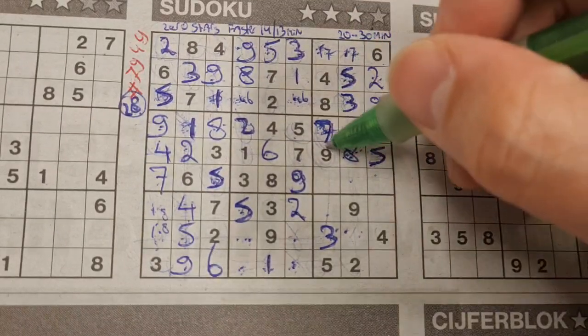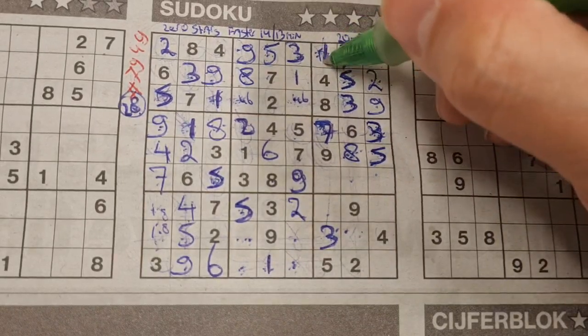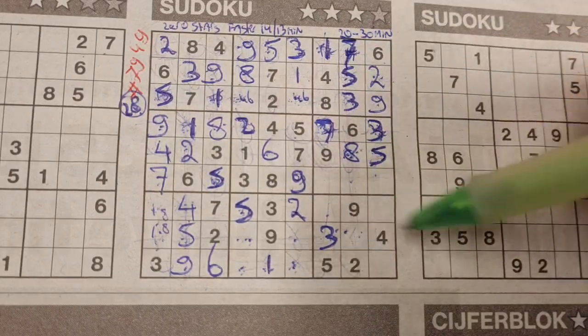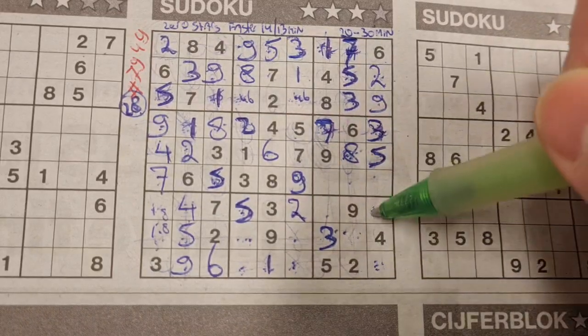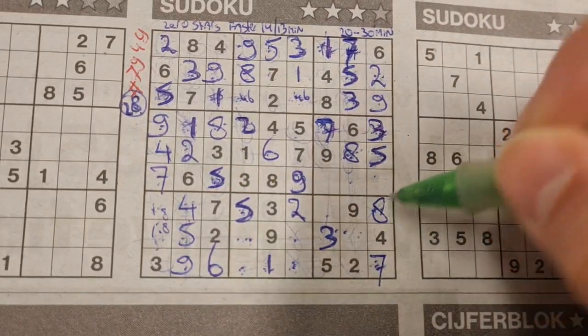1 in the 7, we have a 7 now in this column, no 7 there. 7 should be here, and a 1 goes there. And we have a pair, the 7 and 8 in this column, the 7 and 8 in the column next, so in the last column, only 2 places left. 7 and 8 go in those 2 boxes as a pair. We have a 7 in this row, no 7 there. 7 should be here, and 8 goes there.